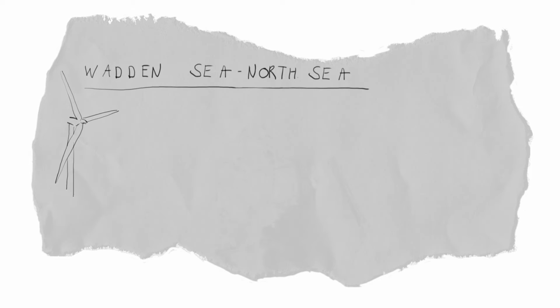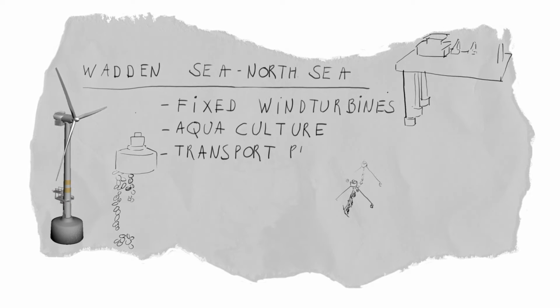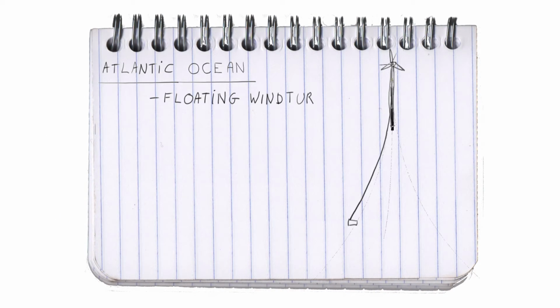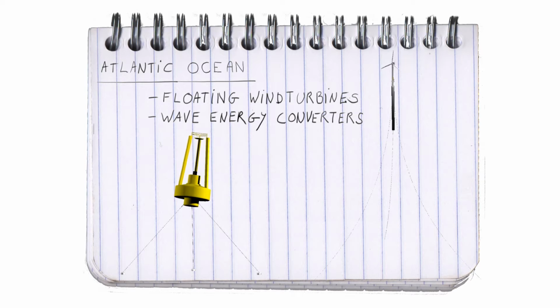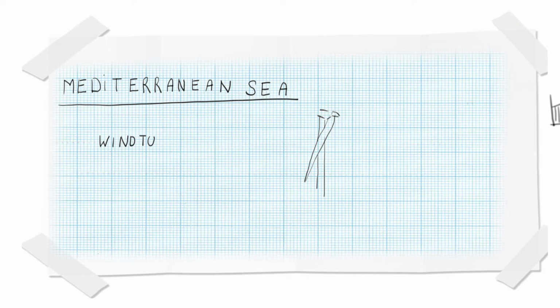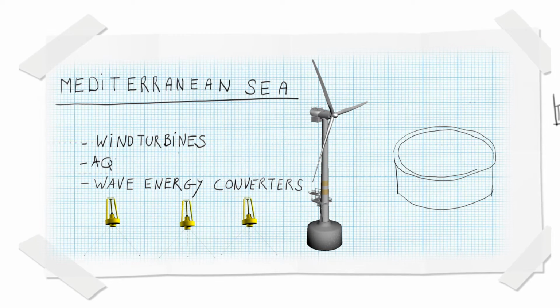The Wadden Sea site is relatively shallow and is characterised by a high nutrient load, therefore it is best suited for aquaculture of seaweed and shellfish. The Atlantic site is a typical deep water site. Facing the Atlantic Ocean, it has a high potential of both wind and wave energy. The Mediterranean site is a sheltered site. A combination of wind and wave energy might be an option, but aquaculture will certainly be a good investment.